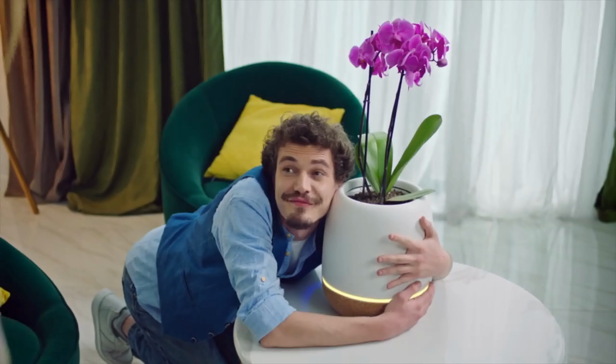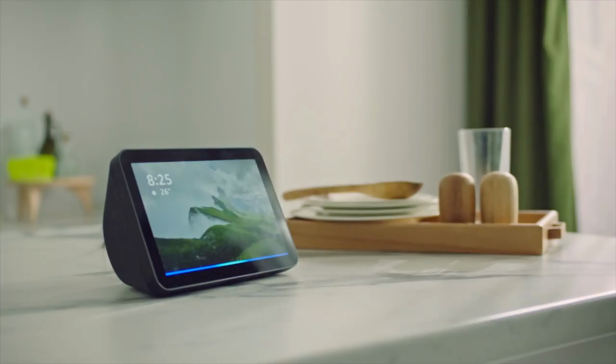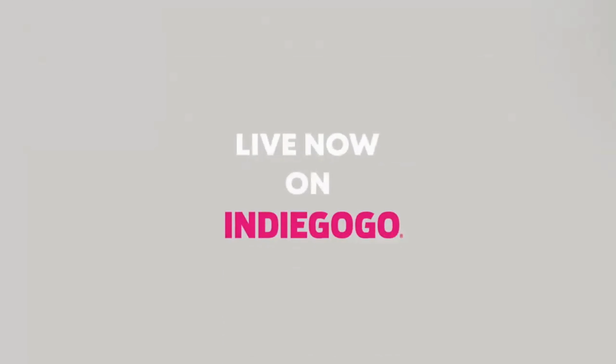Hey Alexa, how's my plant doing? Your orchid is doing perfectly, and your home's current air quality is fantastic. Introducing Koru, the revolutionary smart plant pot and air purifier. Order yours now.